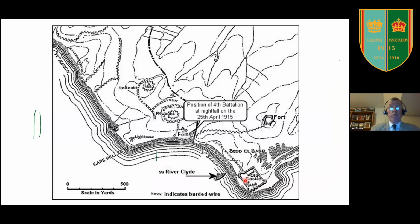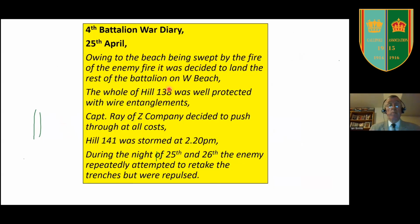And that's from a map from the Stack book. That's where the River Clyde was. They would come round here, and then there's the redoubt, there's Hill 138, there's the castle or the fort, and by nightfall they had got to there. A tremendous achievement, and it helped resist the pressure on V Beach and make it a success.